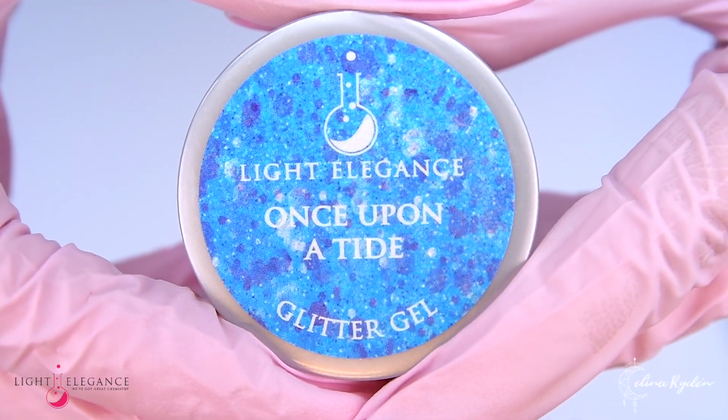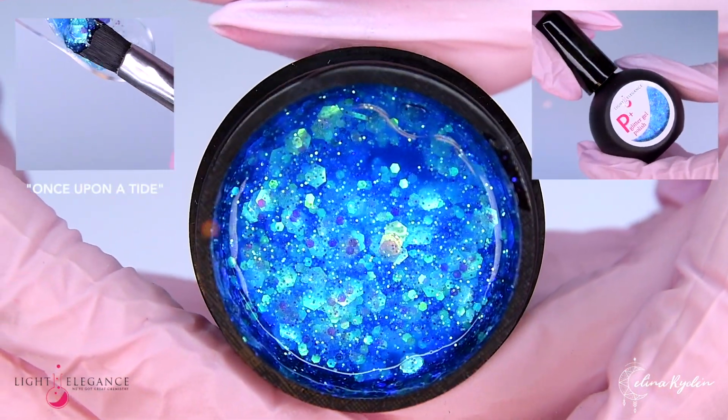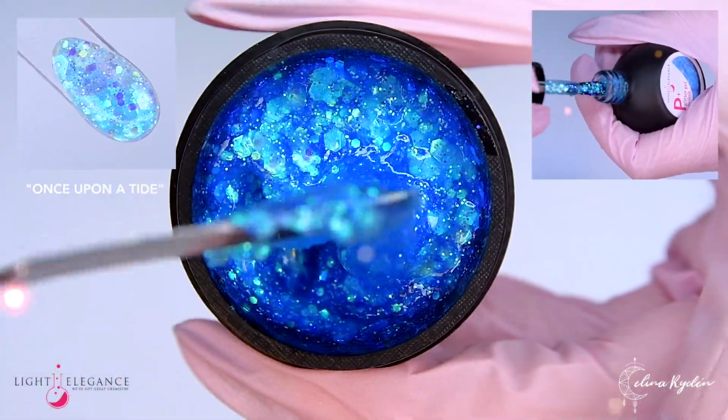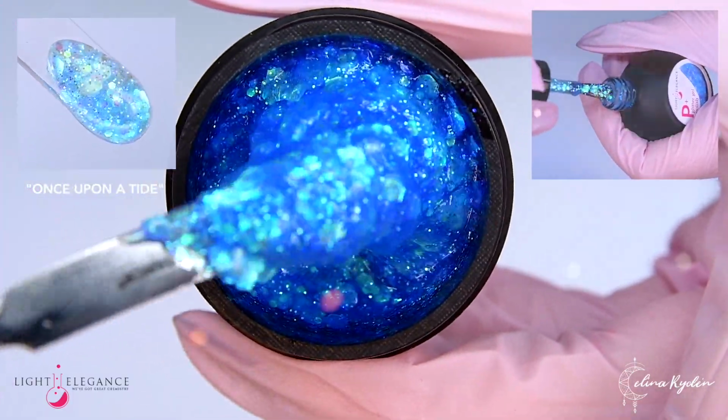Once upon a time, there was a blue chunky glitter, sparklier and chunkier than all the rest. It could only be seen in the ocean where the sun hit the water at the perfect angle to create a mix of mermaid shimmer, aqua sparkle, and Caribbean flares.